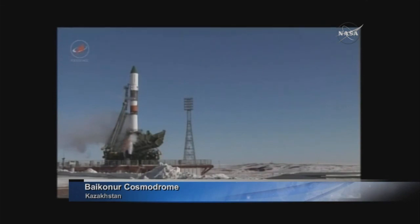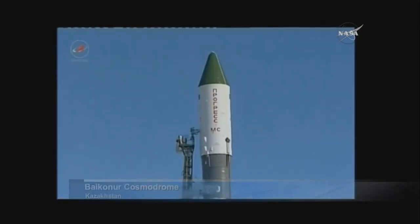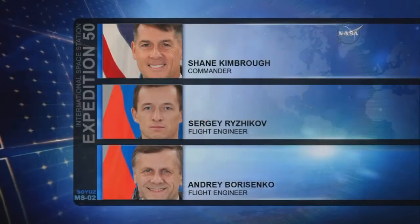Today's launch of the unpiloted Progress resupply vehicle will kick off a busy period for the Russian engineers down at the Baikonur Cosmodrome in Kazakhstan, as well as the support personnel associated with the search and recovery forces who will be standing by on April 10th for the return to Earth of Shane Kimbrough, Andrei Borisenko, and Sergei Ryzhikov aboard the Soyuz MS-02 spacecraft. That will wrap up a journey for them that began last October.